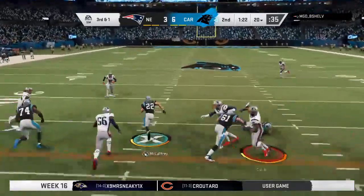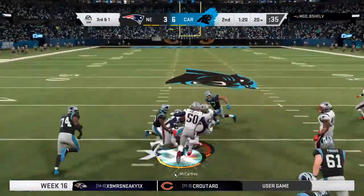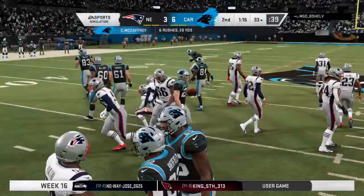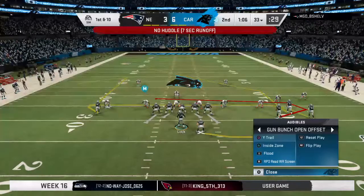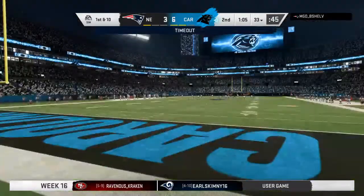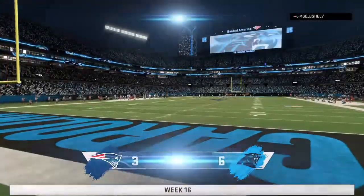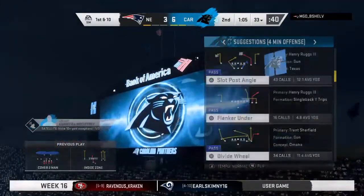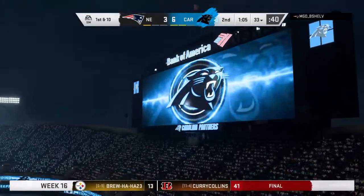They'll try and pick it up with McCaffrey. And he's got it past the 30 before he's hit and dropped. So they'll come up 1st and 10 now from the 33. Now the Patriots will use the second of their timeouts. So that means they're down to 1 remaining here as we head toward halftime.